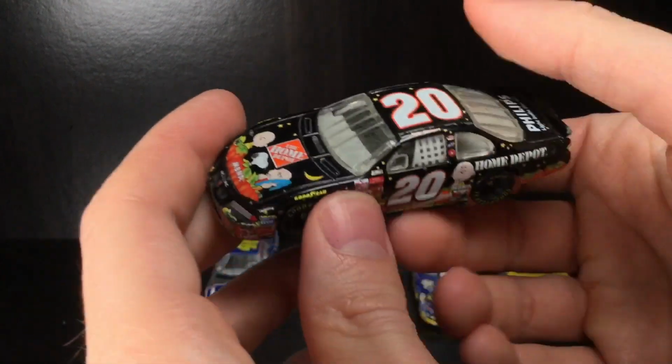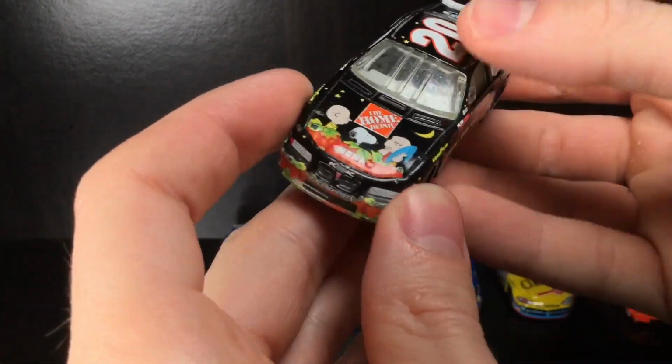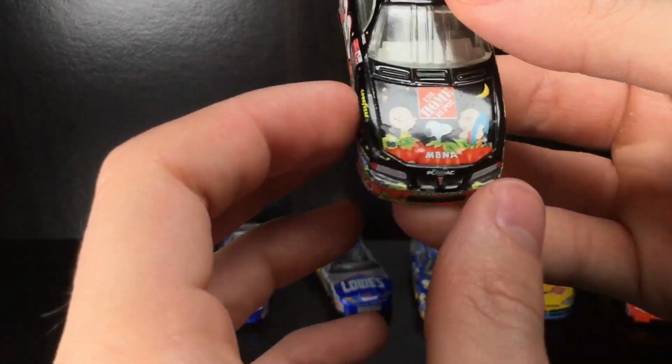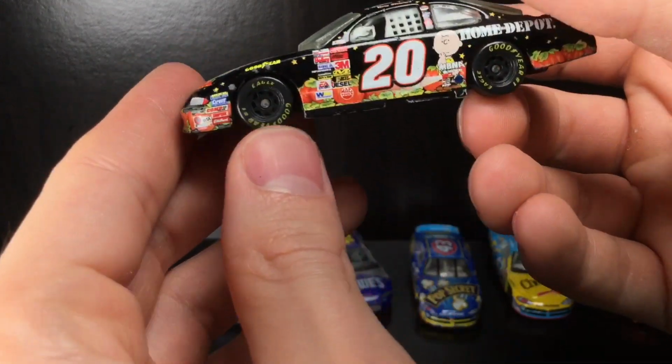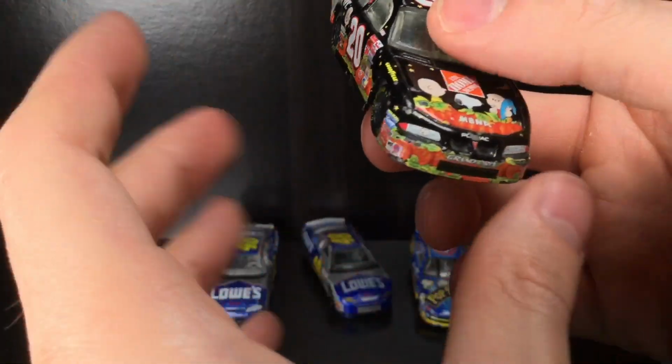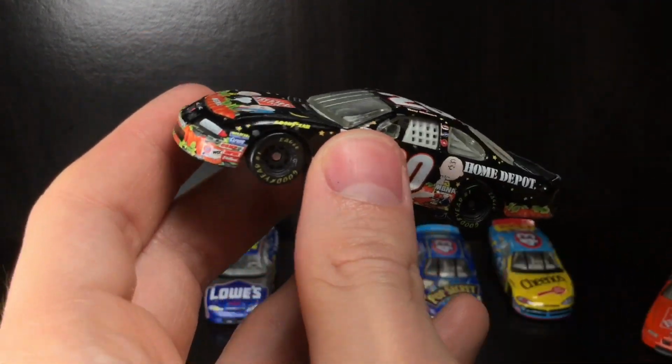This one, all these are 02, so I really shouldn't say it, but just to clarify, this is the Home Depot, what is it, Charlie Brown, well, Pontiac Grand Prix. I almost said Tony Camry there. I'm so used to seeing the 20 and saying Eric Jones or Kenseth, but my goodness, man, talk about an amazing paint scheme here.